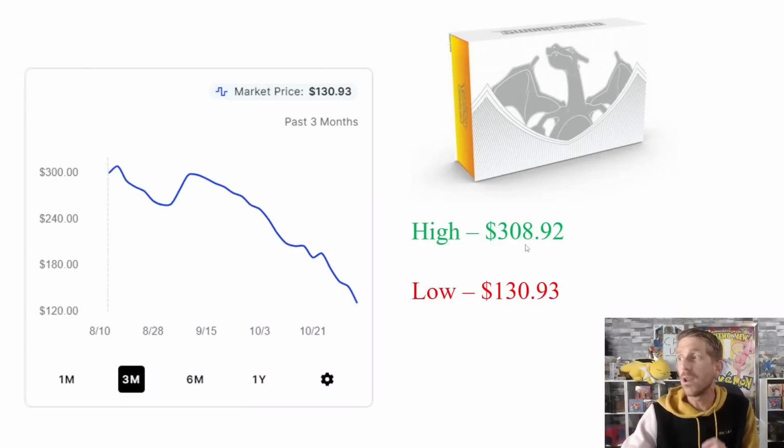But $130.93 is where it currently is. Look at where it was, $308.92. That's really close to what we saw the Celebrations UPC selling for, and pretty much staying at that point. They weren't able to print that one to capacity, but they kind of looked forward and moved on to the next one.